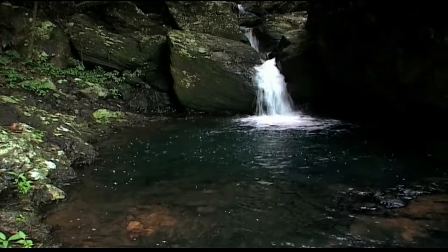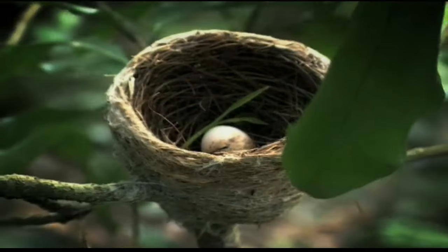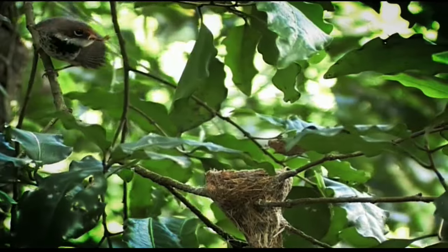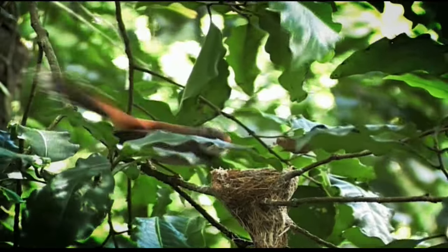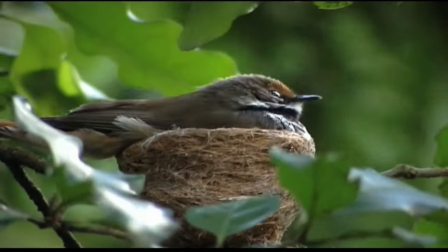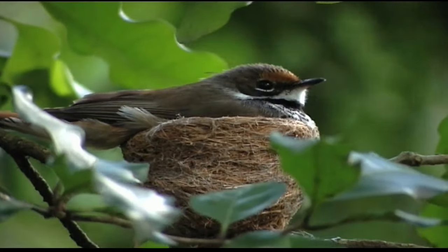This beautiful landscape provides all the essentials for raising a family. The rufous fantail takes every precaution to keep her eggs from harm. She is an alert mother and guards her eggs jealously through the long incubation.